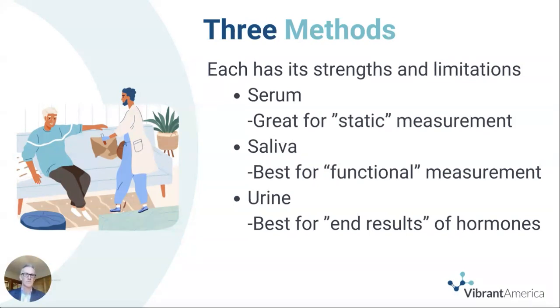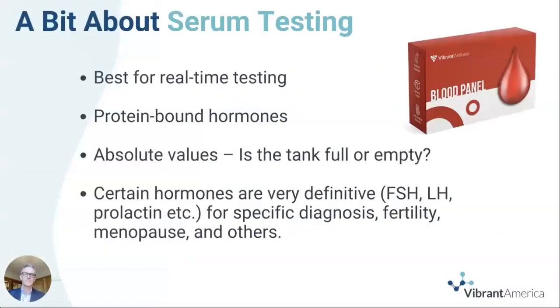And then urine is great for the end results of hormones. We're, of course, going to measure those parent hormones and also their metabolites. So this is the best test for assessing a person's risk from their hormones. Are their hormones being metabolized healthily, or are they going down the wrong pathway, so to speak? That's an excellent test for that. Now, I like to use all of these tests. I often use a combination of these tests in my practice. There are many reasons for that, and I'll try to help lay some of that out while we're talking tonight.